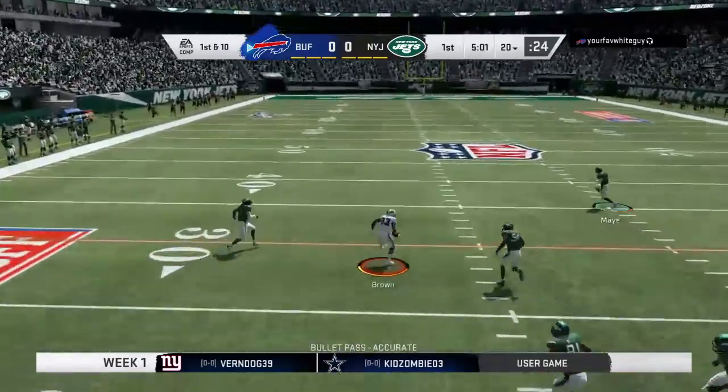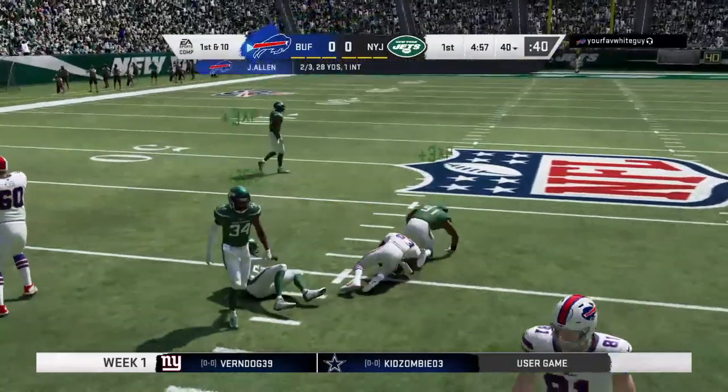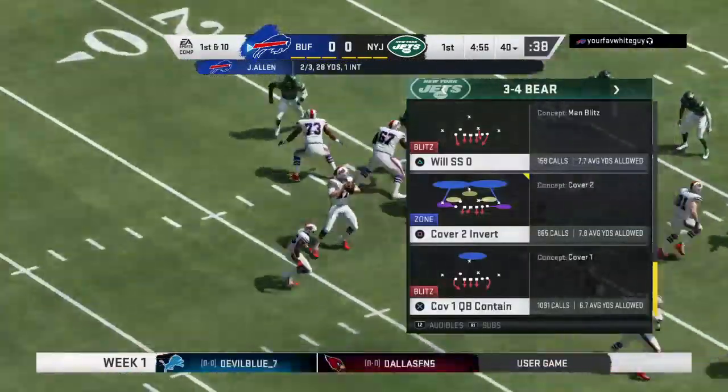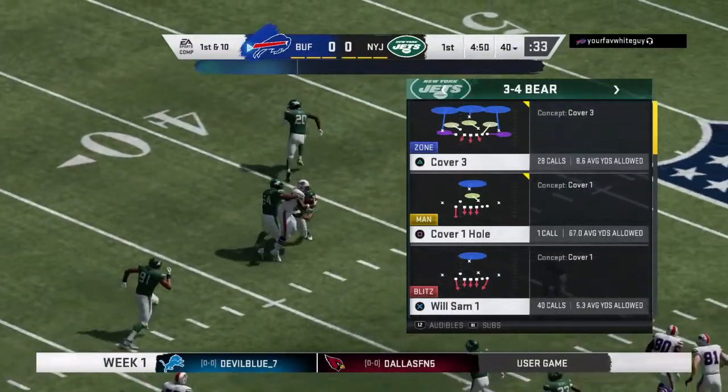So after the INT, it's Allen. This is caught by Antonio Brown. And he'll be corralled well upfield right around the 40-yard line. That one good for 20 on the catch and run.